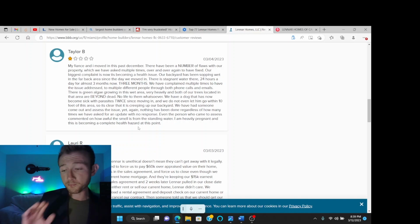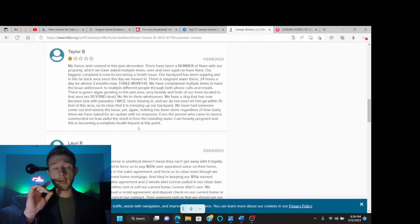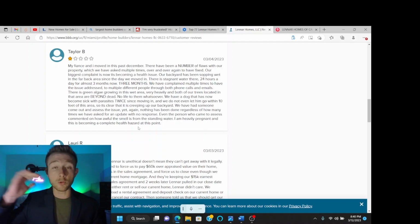I have had before. Shout out to Mr. Ian. He purchased a home. Unbelievable. There was rotten siding, and this was an older home. It was about 25 years old. There was rotten siding on the side of the home. It had a broken foundation, and there was literally about a 3-foot tree growing on the roof.